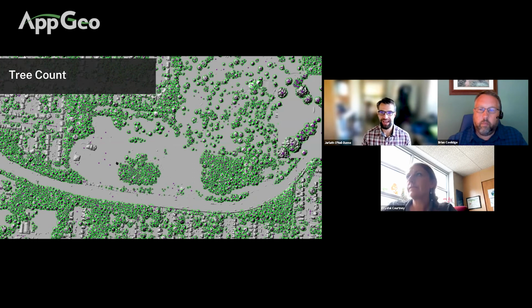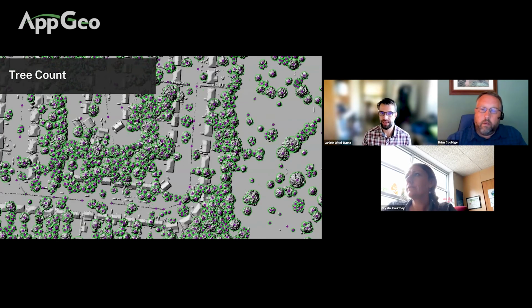And this is a really, really nice data set here, because what we're able to do is, for each one of these trees, we can provide information such as the height and crown radius and crown diameter. And then we can turn this over to Matt, who's had so much success in using it.